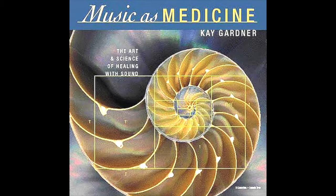And each member of the string family has its own unique voice, starting with the highest one of all, and that's the violin. And then the viola, which is the alto violin.